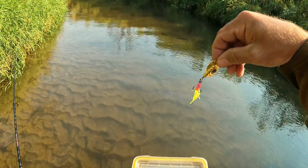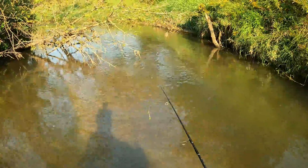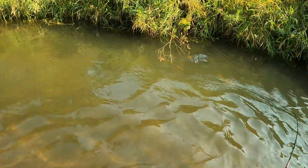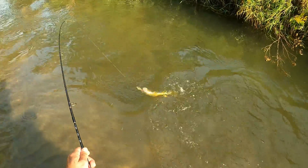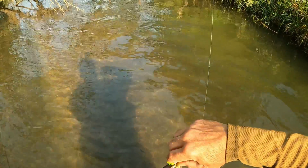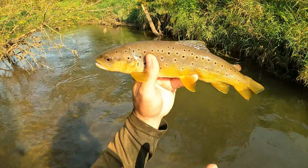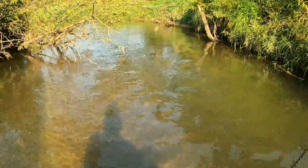There's a tiny little guy. And we'll go with this gold 15 with a pink, yellow, orange tri-tail. You can see that one's just got a lot more shine to it. So, let's see. There's a guy that came running. There's a fish. Decent brown. Not a super big one. But yeah, 12-inch brown for sure, maybe 13. Red dots with the silver halos. Beautiful fish. Alright. So gold shiny seems to be what they're after today.